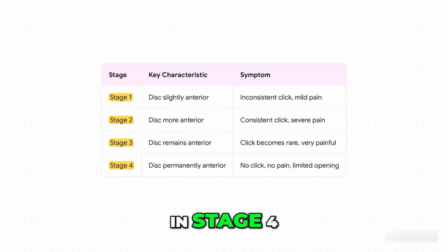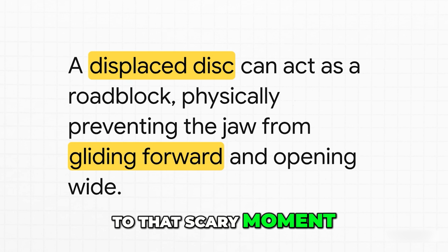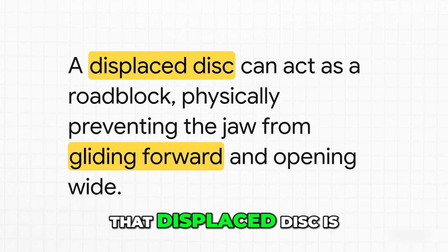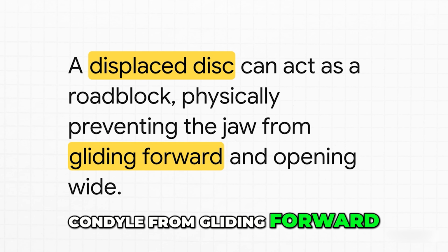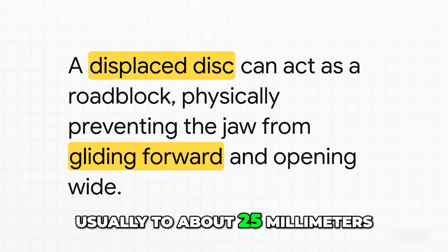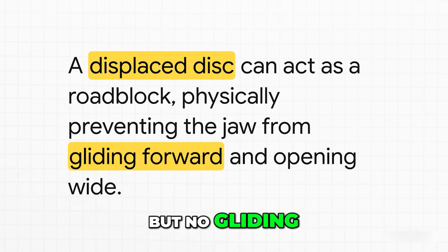Finally, in stage 4, the disc is permanently out of place. The clicking and the worst of the pain might go away, but you're left with a jaw that just won't open all the way. And this leads us to that scary moment of a locked jaw, or a closed lock. What's happening here is that displaced disc is essentially acting as a roadblock. It physically prevents the condyle from gliding forward. That's why a locked jaw limits how far you can open, usually to about 25 millimeters, which is just enough for that first rotation phase, but no gliding, no translation.